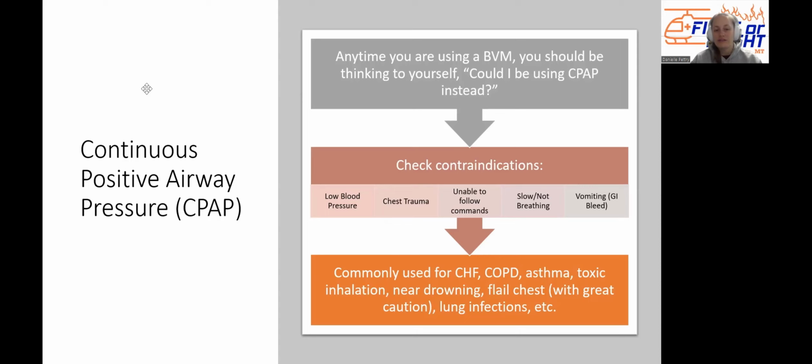So kind of what is CPAP? It's continuous positive airway pressure. So it's like if you had the biggest BVM in the world and you could just keep squeezing it. That's what CPAP is. It's just going to continuously force air, like when you're squeezing that BVM. If you just could never stop squeezing it, that's what CPAP is. So what are these contraindications? Why are these the case?